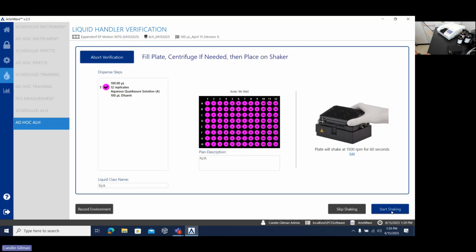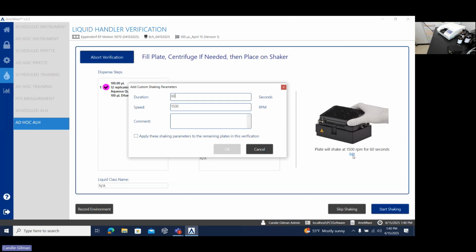All right, so now that the baseline plate's finished, I just want to bring your attention to this next software screen. This next software screen just shows me what I need to do in order to dispense this plate correctly. Because I'm testing 100 microliters in 96 wells with 12 replicates, there's 100 microliters of solution A and 100 of diluent.